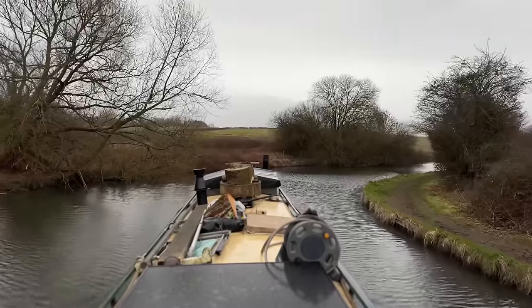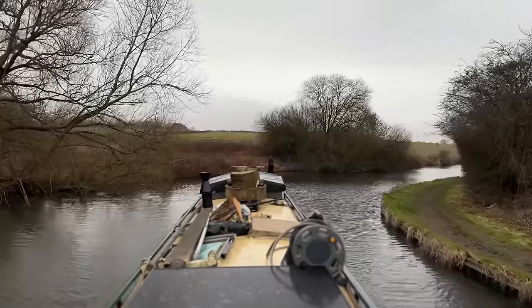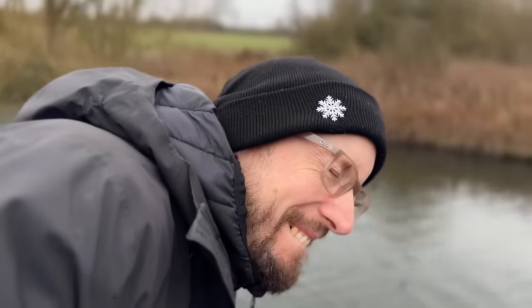Despite the weather, it does feel amazing to be on the move again, and it goes without saying, but it's a lot quicker without all the ice in the way. We've got a rare stretch of the Grand Union without any boats on, so let's crank it.